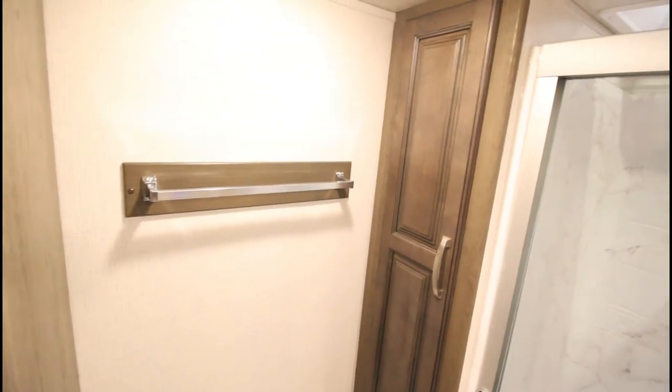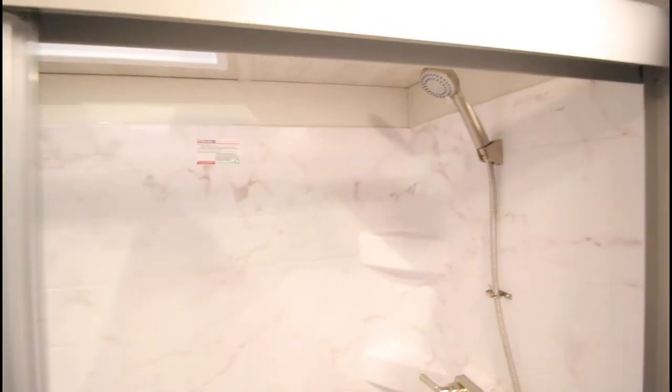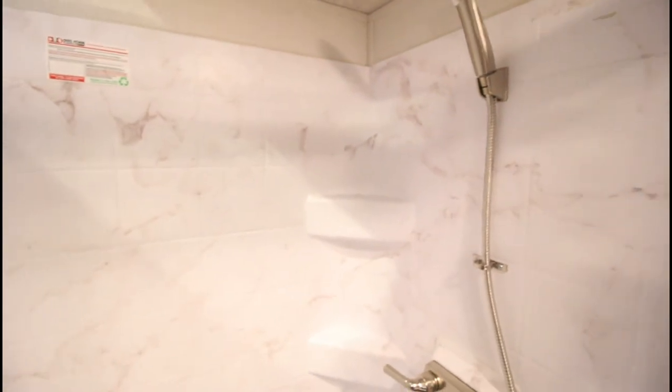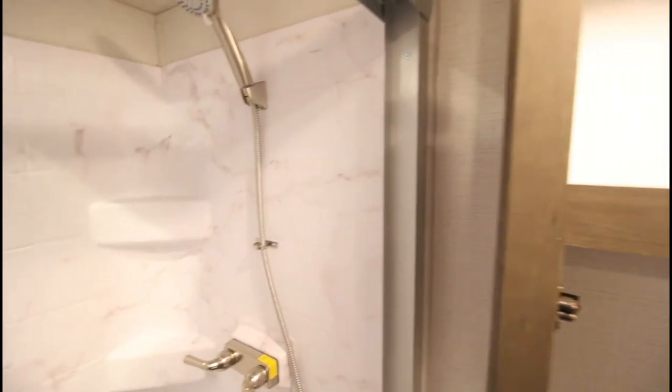Great tub surround or shower surround. Oh yes, it gives you lots of space. Gives you a little sit tub area. And it's attractive. I mean, it looks nice. Very well done. Like we were saying earlier, all residential feel.